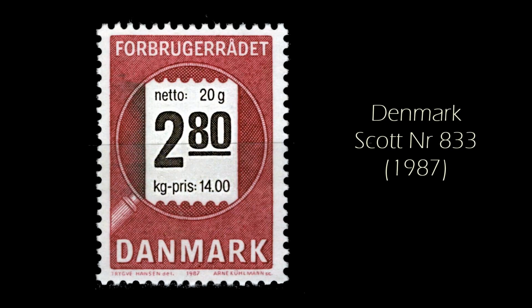Next, we have a stamp from Denmark. It commemorates the 40th anniversary of the Danish Consumer Council, which is a consumer watchdog or protection group. The stamp artist came up with a clever idea to incorporate the postal rate into a commercial purchase receipt. The magnifying glass is presumably to symbolize the group's mission as a watchdog for consumer protection.